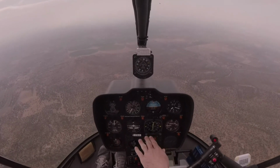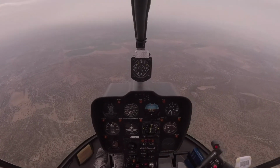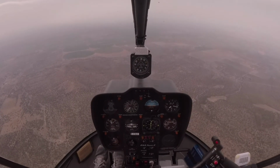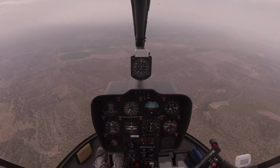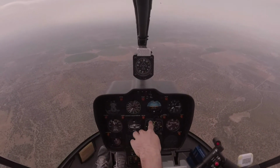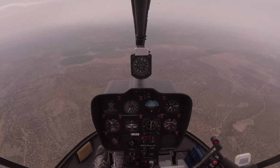Alright, the glide slope's coming in. So I'm going to lower the collective a little bit, start that descent, keep my 90 knots. I'm looking to lock in a 500 feet per minute descent rate. But you don't want to get there too quick or too late, because then you're already starting off high or low. Exactly. Gotcha.